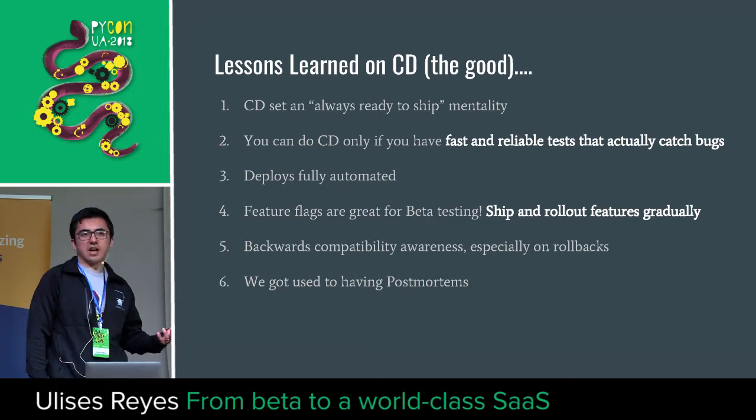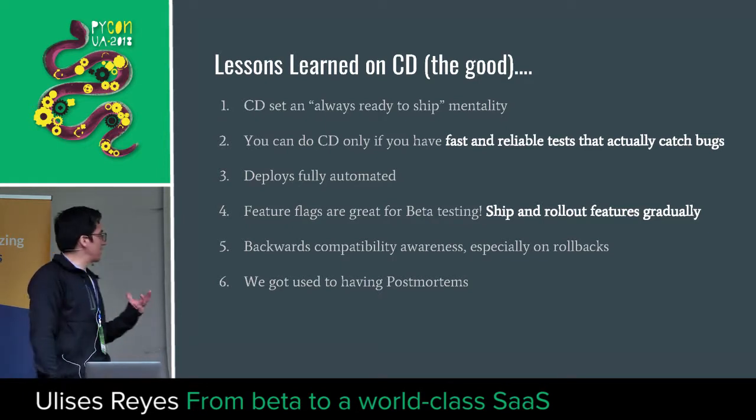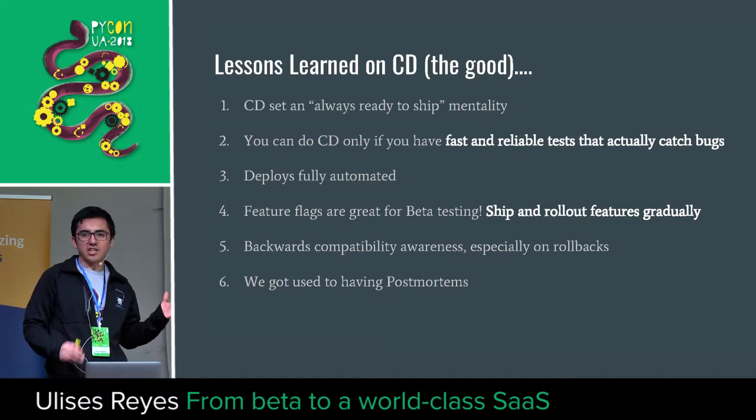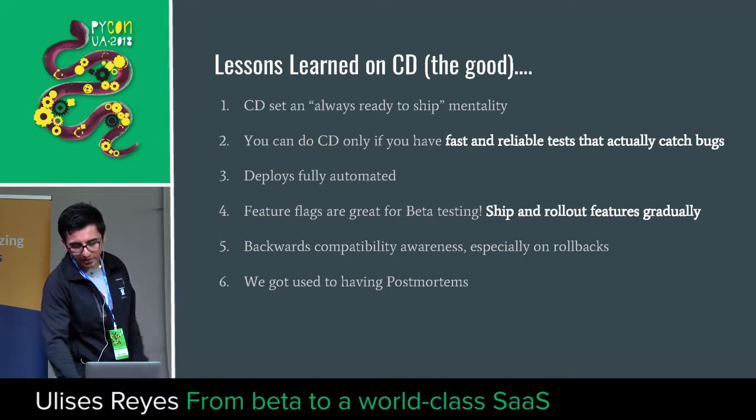Another cool thing is that our deploys were fully automated. It sounds obvious, I guess, but you realize how much work that is until you actually get to have a fully automated deploy, from end to end, from your laptop all the way to production.